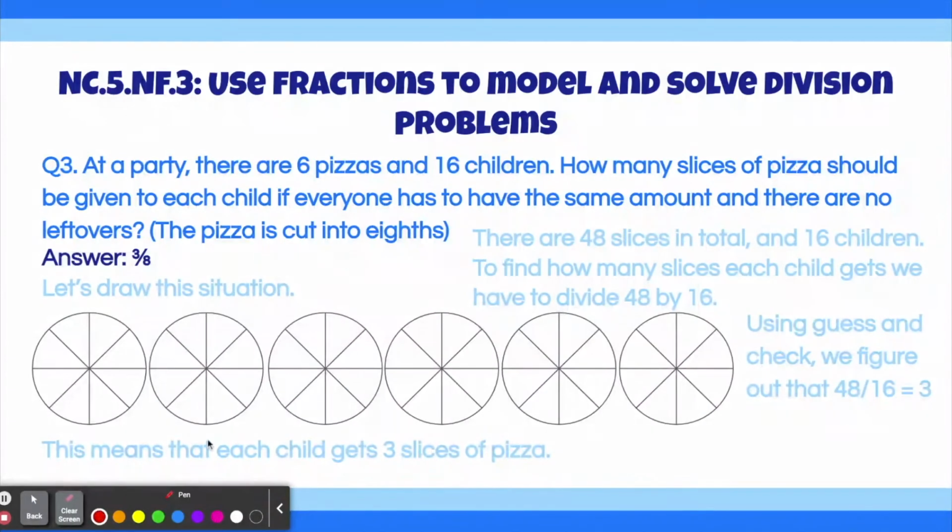So in total, there are 48 slices because there are 6 pizzas and there are 8 slices in each pizza. So 6 times 8 equals 48. And since there are 16 children, we have to divide 48 by 16 to find out how many slices each child gets. So we can draw this to help us solve it. There are 6 pizzas that are illustrated here, and each pizza is cut into 8 slices. We can figure out how many slices each child gets by dividing 48 and 16. And so we figure out that 48 divided by 16 equals 3, which means that each child gets 3 slices of pizza. So the answer is 3/8.